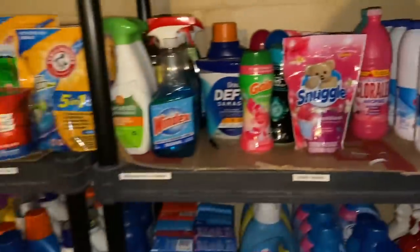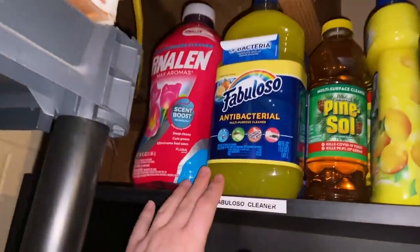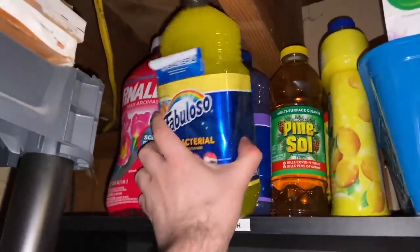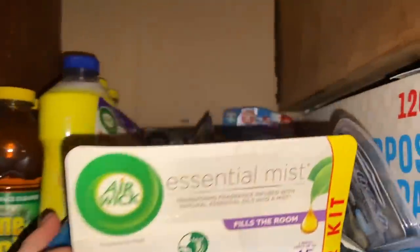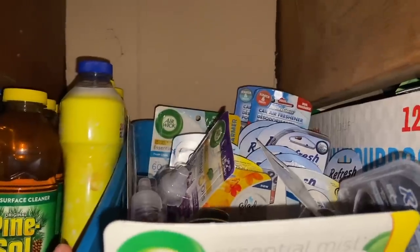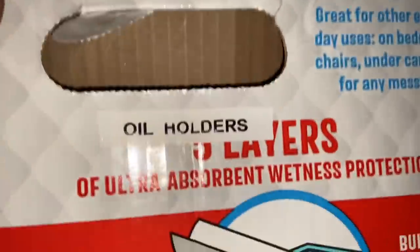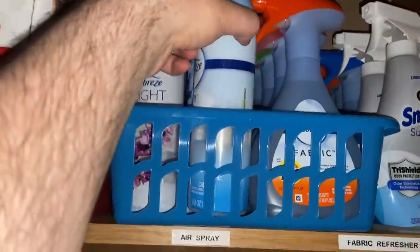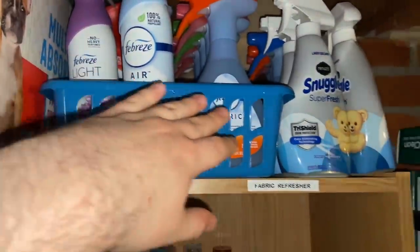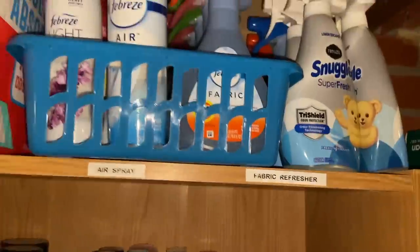I wanted to just fill up these two shelves, but it had to overflow, and I had to just accept it. So I have Fabuloso cleaner up here. I got a ton of that. Car clips and oil refills, so like Febreze car clips, Airwick warmers, things like that. And then here, I have all these Airwick warmers that I don't need much. That's why I shoved them up here. It's fine, so I'm just going to keep those up there. I have air spray, so like Febreze spray, got some Glade in there, and then a ton of fabric refresher spray, and I mean a ton, so that's good.